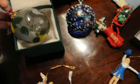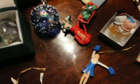Okay, over here we've got some fancy ornaments, like this one that is inside painted glass. I think that came from my parents. This one here came from Robin and Neil. That hangs from a little display holder over here.